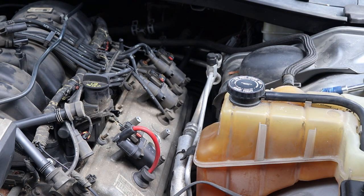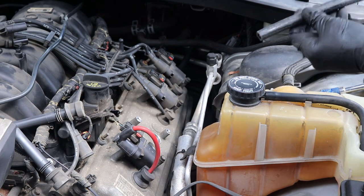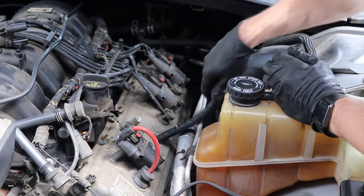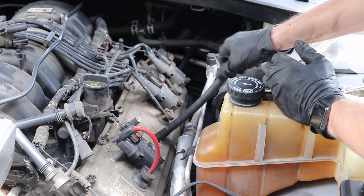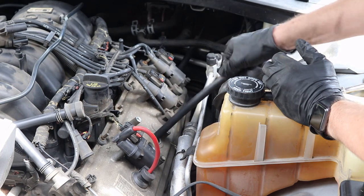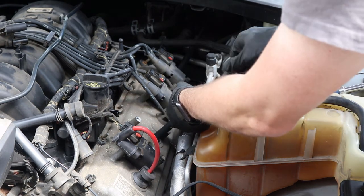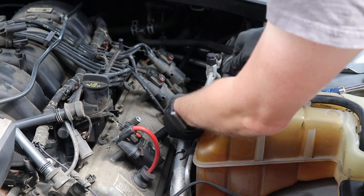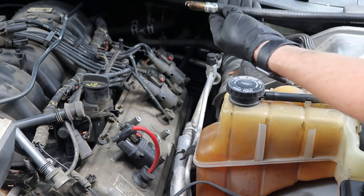With the boot removed, I'm using a piece of 3/8 inner diameter tubing to just latch onto these plugs and get them out the rest of the way. That's also what I'll use to put them in, so I can get them finger tight first. There we go.